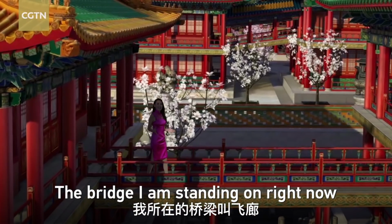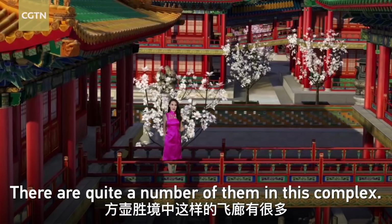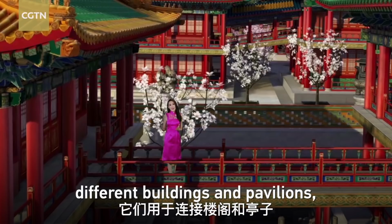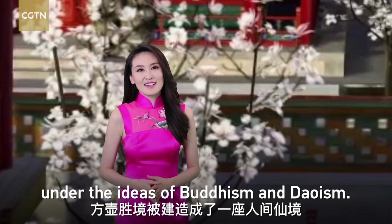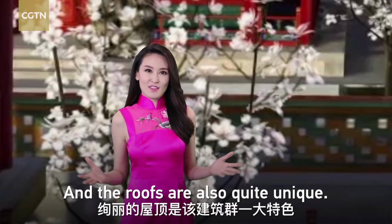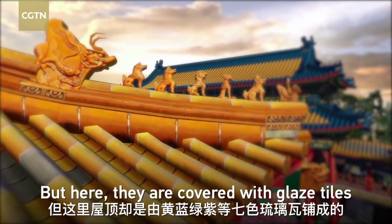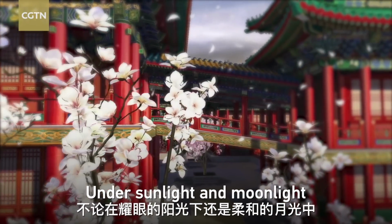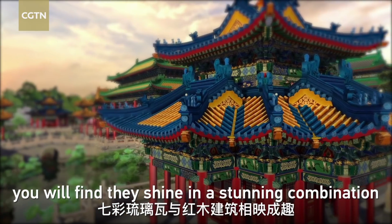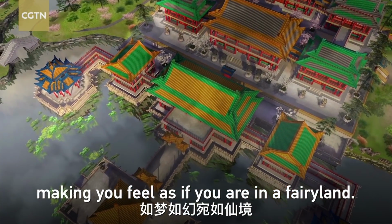Now, the bridge I'm standing on right now is called a flying passage. There are quite a number of them in this complex, and they're designed to link different buildings and pavilions so as to create a paradise-like image in the complex under the ideas of Buddhism and Taoism. And the roofs are also quite unique. Most of the roofs inside the Old Summer Palace are gray, but here they are covered with glazed tiles in as many as seven different shades. Under sunlight and moonlight, you will find they are shining in a stunning combination with the red wooden buildings, making you feel as if you're in a fairyland.